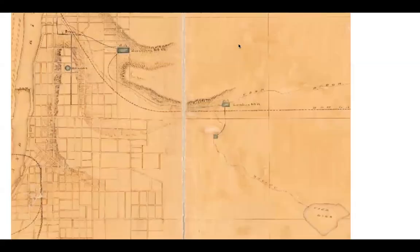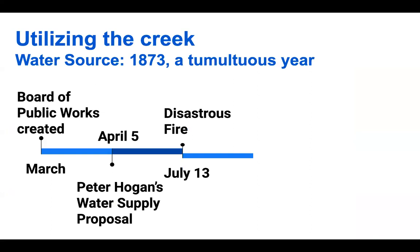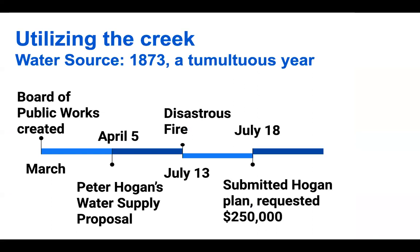And on this proposal, he wanted to bring in water from Lamberton, from Coldbrook Creek and Carrier Creek, and then pump it here and then set it up in a reservoir. No immediate steps were taken at that time, but then on July 13th, there was another disastrous fire, which could not be put out, and so the people wanted action now.